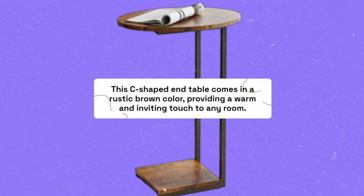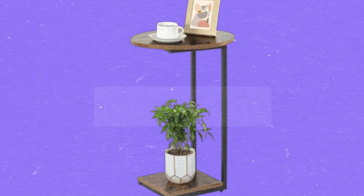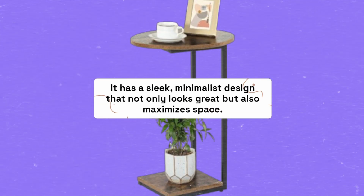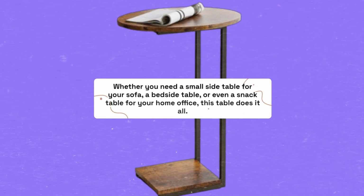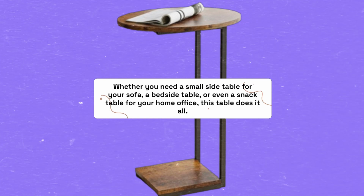This C-shaped end table comes in a rustic brown color, providing a warm and inviting touch to any room. It has a sleek, minimalist design that not only looks great but also maximizes space. Whether you need a small side table for your sofa, a bedside table, or even a snack table for your home office, this table does it all.